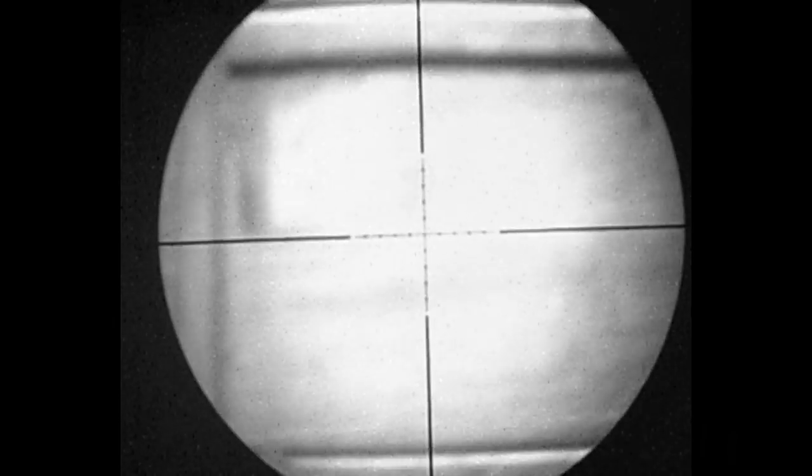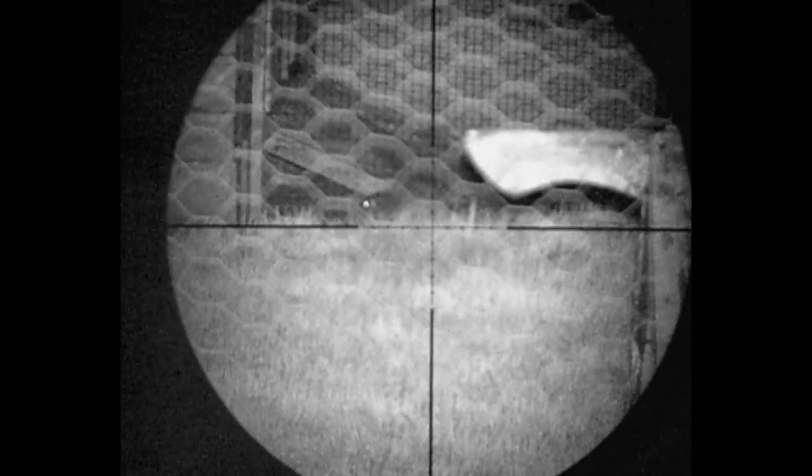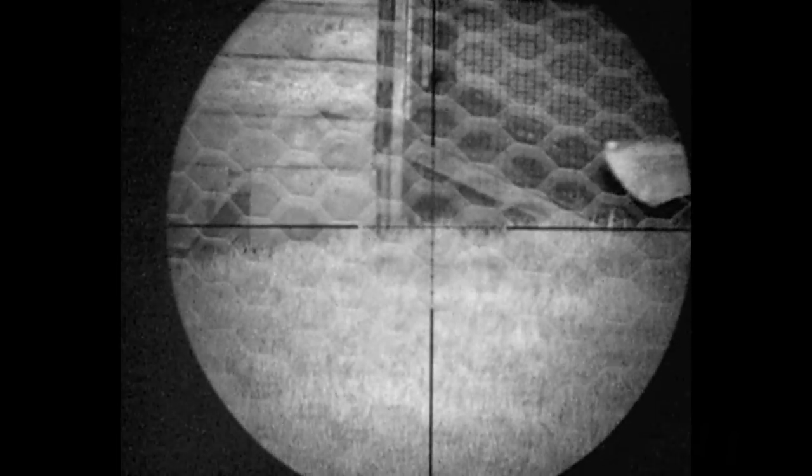Looks like quite a large one there. It's a good old kickabout. Then a bit of a fidget. And nothing else comes out. So off again. Wander around.